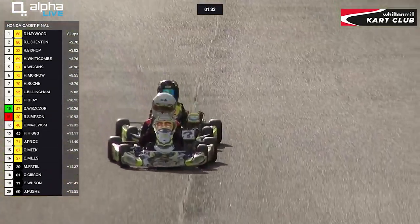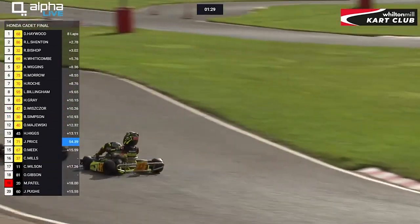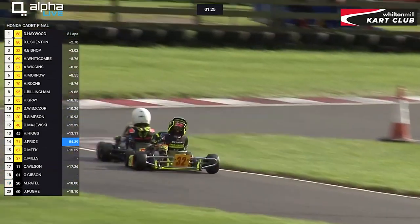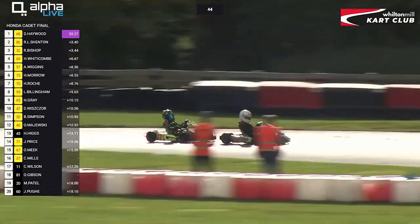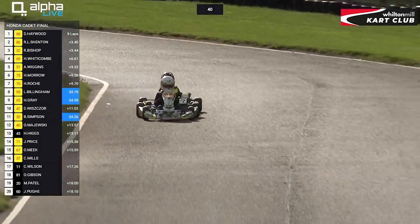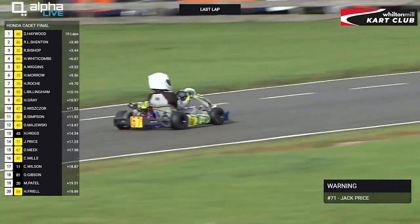And here we see the action once again as, jinking this way, left and right, Riley Bishop trying to find a way through. As they go through Christmas, I think realistically it's going to be close. Oh, look at this, though. This move into the first corner. Bishop having a look, and he's got to be brave to make a move into that first corner. There we see the 57 of Ashton Wiggins just ahead of Morrow.